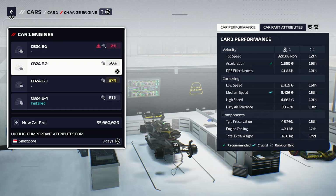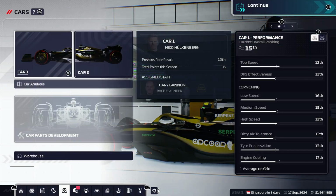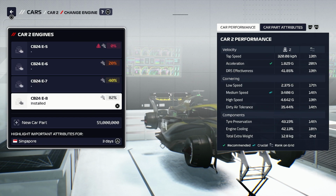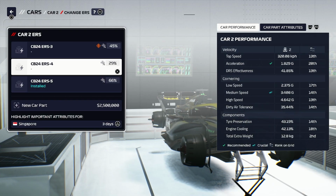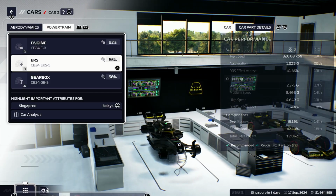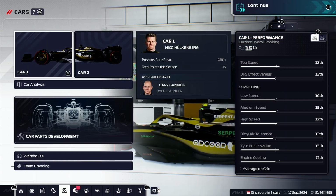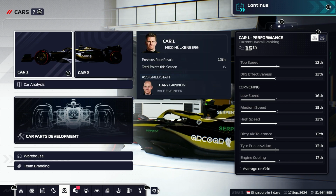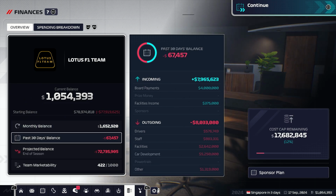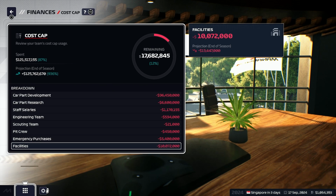I think the engines will be fine to last for the rest of the year, and his gearbox. Let's have a think about Mick. He's probably going to be okay on engine, just about. He has got his third ERS. And then gearbox, yeah, he's going to probably need another gearbox come the end of the year. So we're looking at, what, 6 million is going to go at least on engine parts from now until the end of the year.